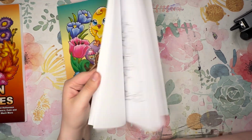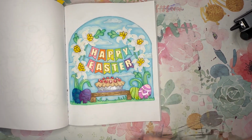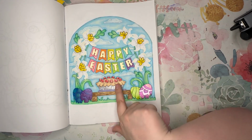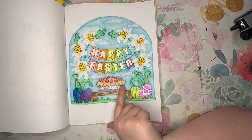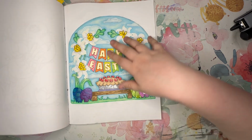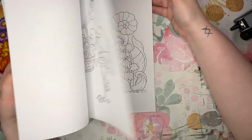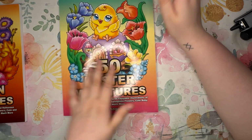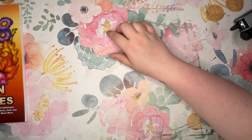Then we have 50 Easter miniatures, and I do have a page colored in this one. I really enjoyed this one. I had a lot of fun, and I got to use some of my new glossy accents and some of my Paul Rubin paints. And I loved the background that I drew in. I love this page, but this book is just miniature Easter themed pages. So I'm excited for this book when I get back to it.